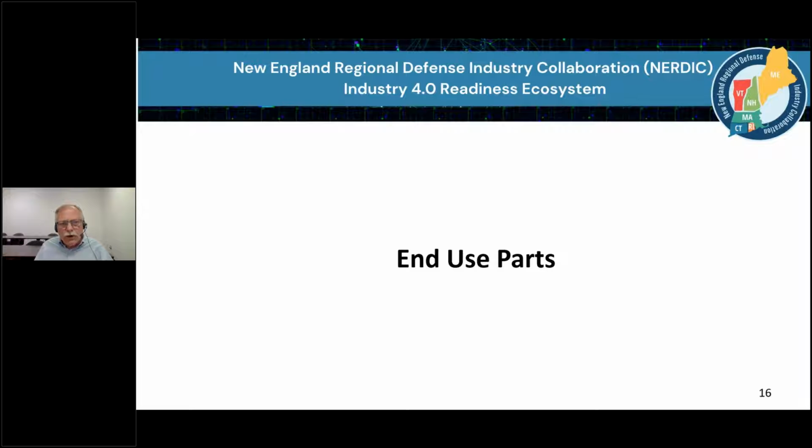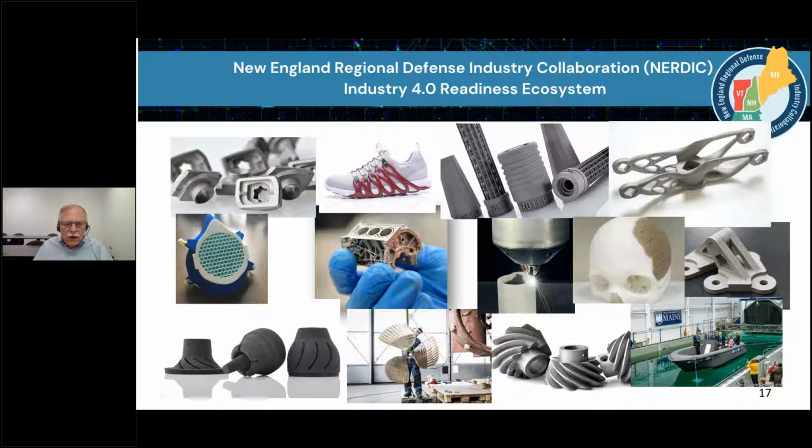All right, so we're going to talk quickly about end-use parts. You can go to the next, please. So here again, it is being used as a manufacturing tool. There are end-use parts being made for it. There's some experimentation being done in end-use parts.